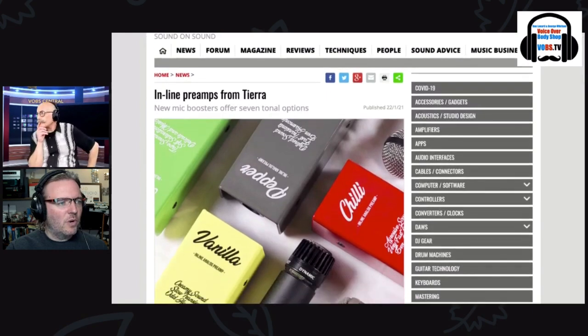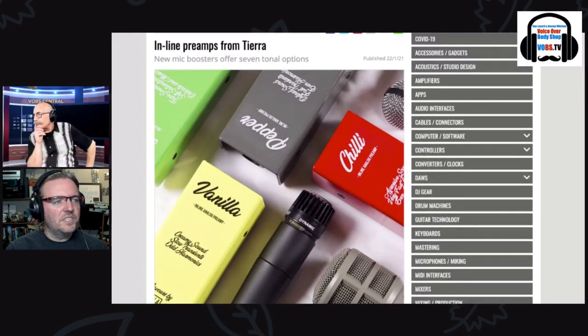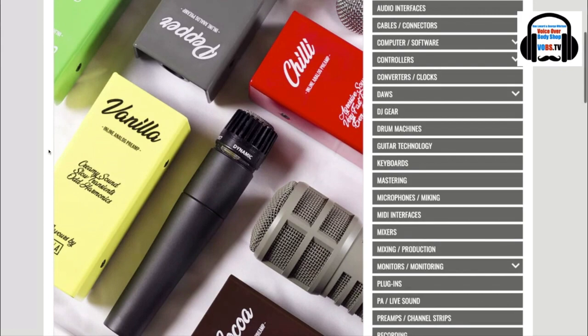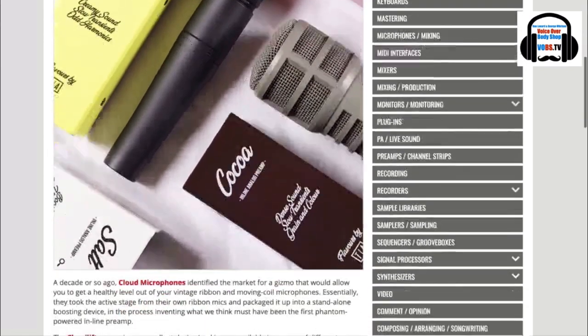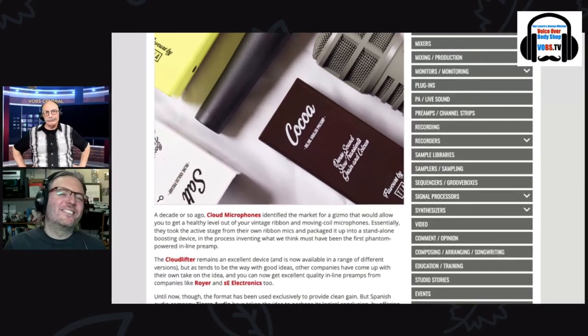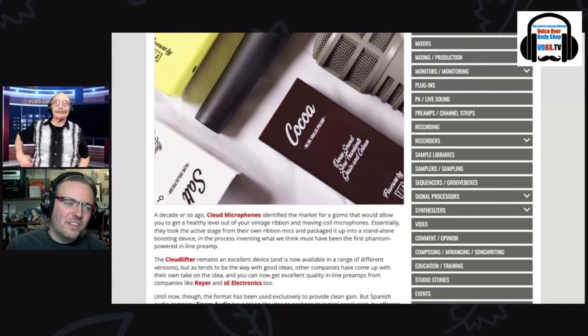On the Sound on Sound website, there's products from a company called Tierra, and they're mic boosters with color, or rather, in the parlance of these guys, flavors. Chili, vanilla, pepper, cocoa, salt. I think it's a really, really clever idea. Now, is this something that's super relevant to a voice actor? I don't know. But I will say this.